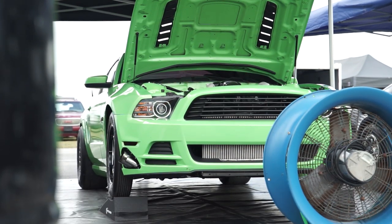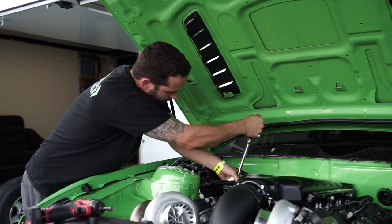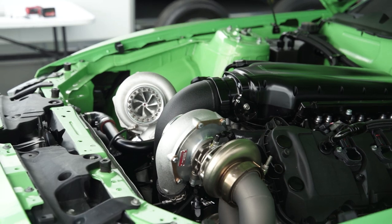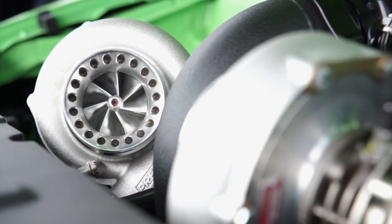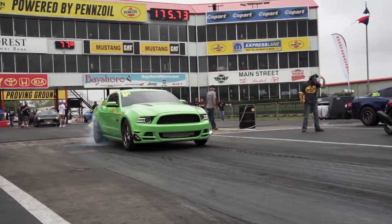So my car is called the Snot Rocket. The bright green gave it away on that 2013 Mustang with the Fast Forward Racing Engines built Coyote. The custom twin turbo kit built by Jim Braun has twin Precision 6870 Gen 2 turbos and makes around 1800 horsepower, depending on the boost level.